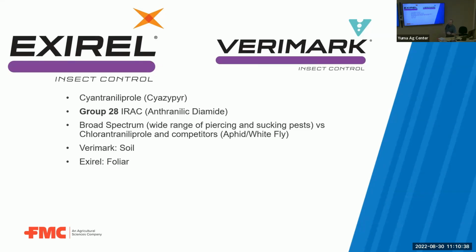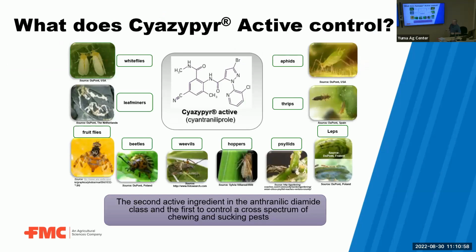Key for here, another question you might see on test questions or whatever they're calling them: Verimark is soil applied and Exirel is going to be our foliarly applied product. So if you're trying to remember which one is which, Exirel goes foliarly, Verimark is our soil applied product. Typically, Verimark gets applied at the greenhouse.